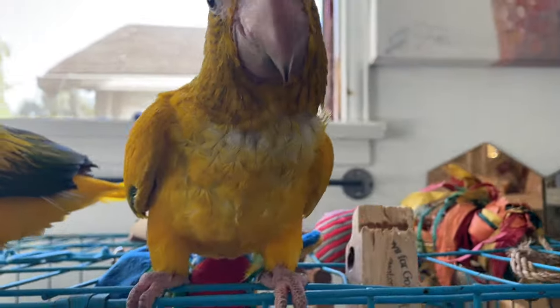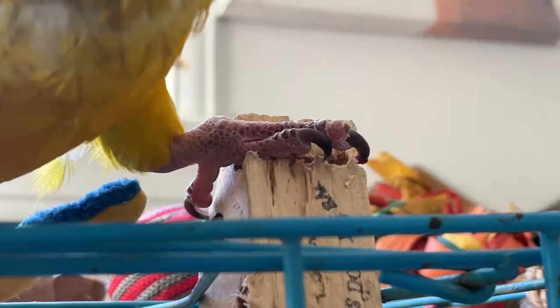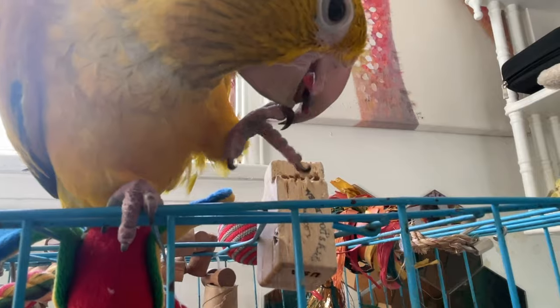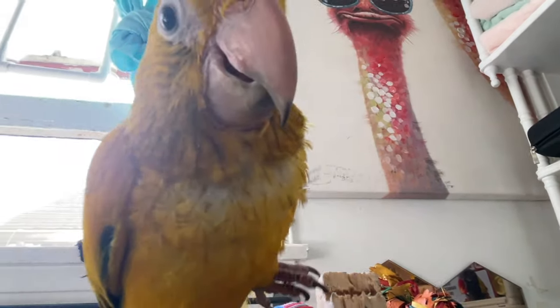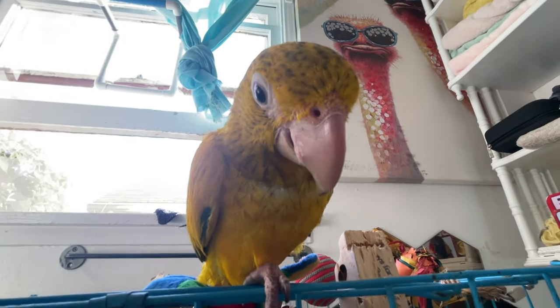So, as you can see, the little girl is doing good. Her little feet, okay, it's right here. You can see right here where the blood was. So she's doing good. Hey, don't take it off. Don't take it off, little girl. Yeah, we're gonna DNA test you.